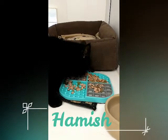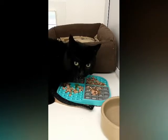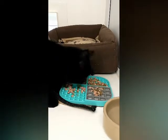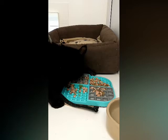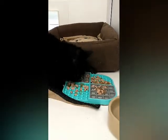This is Hamish. He used to eat his food really quickly, so now we make it just a little bit more difficult for him by using one of these licky mats. It just means he doesn't eat his food too quickly so that he doesn't throw up.